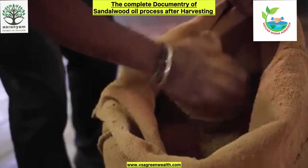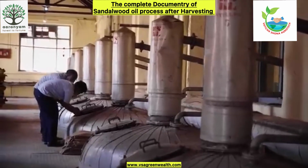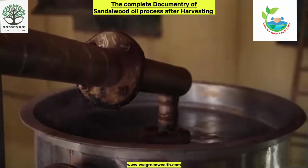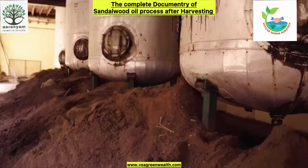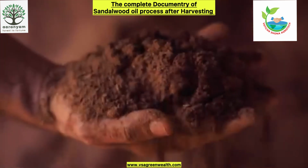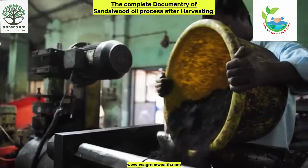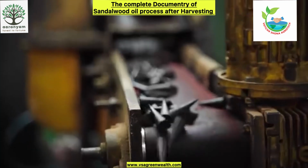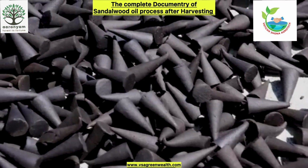Now, distillation can begin. The process is long, and it starts with injecting steam into distillation stills. After the oil is extracted, all that's left are these giant mounds of powder. But even with most of the oil gone, some of the scent still lingers. Rather than going to waste, it's used to make incense sticks and dhoop, a common form of incense in India used during religious rituals.